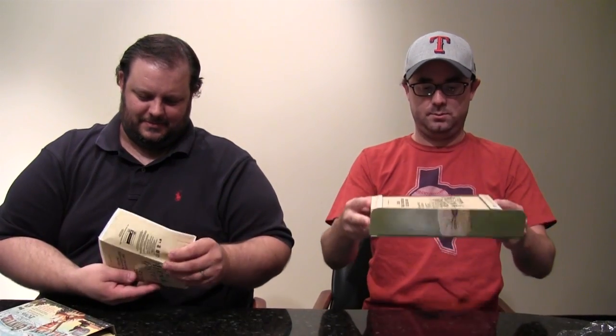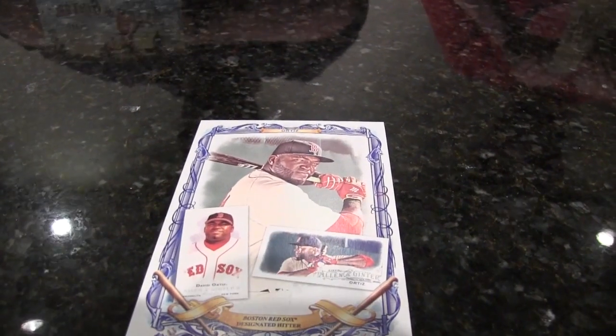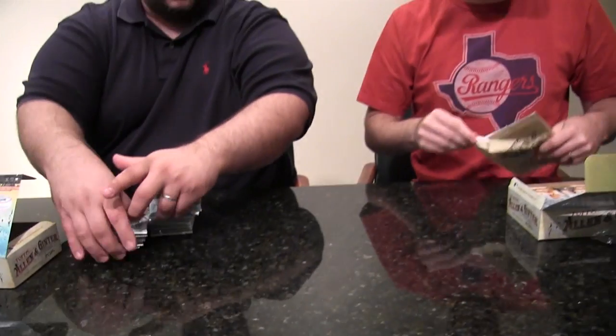Broken at the National. We've got the box toppers. How many packs do we have in these? 24 packs, 8 cards per. Oh, 2 mem. So that's my box topper. 2 mem per box, or an autograph. Is it 2 or 3? 3. Two, right? It's always 3, isn't it? I don't know. We'll see. There's Matt Harvey, my box topper.